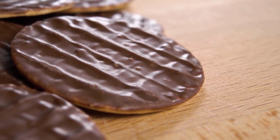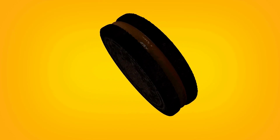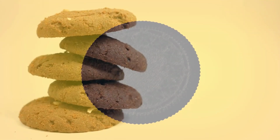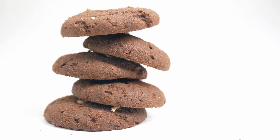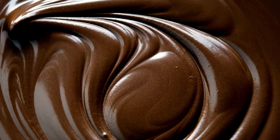So let's start it. Over 40 billion Oreos are made every single year. It's the world's most popular manufactured cookie. The geometric design stamped into these cookies has the Nabisco logo, the symbol of European quality surrounding the word Oreo. William Turner created the chocolate cookie design we see today.